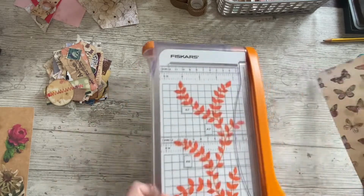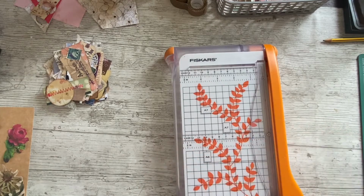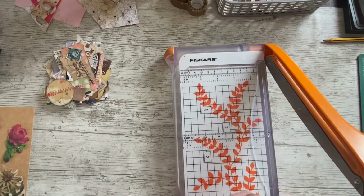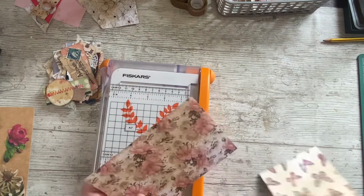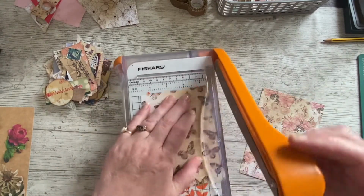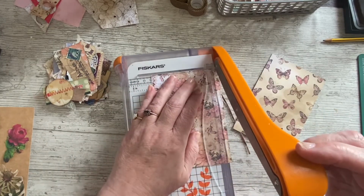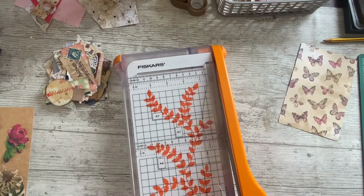Let's get this machine in. Oh, that's got the lovely butterflies on the back. So that one is double-sided, and I like both sides of it. Now I've got to make a decision. It's quite full on, that butterfly, actually, isn't it? All I'm doing at the minute is cutting off the folded over piece.